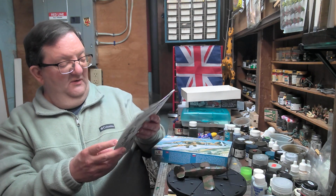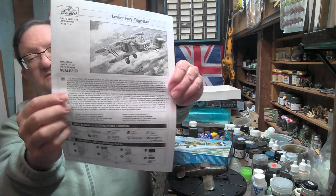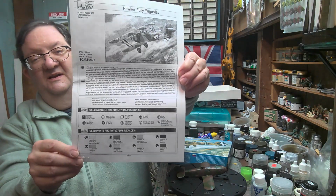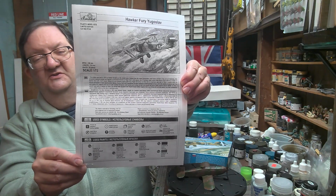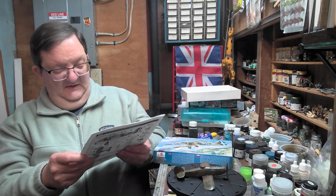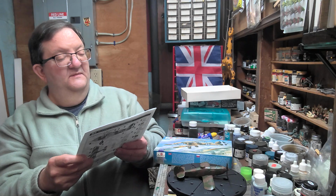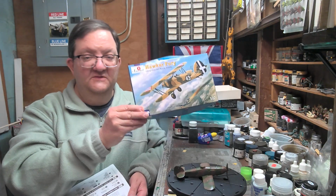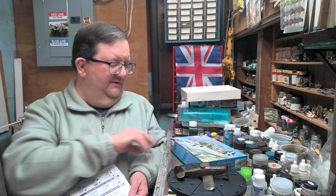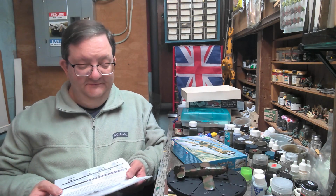And again, that story is here. It's on the box side, but it's also seen again on the instruction sheet. This is kind of typical of an instruction sheet from an Eastern European model company. Amodel would be another, yes, it's limited edition. So this is one of those short run companies that make some oddball subjects like this, although I don't know how oddball the Hawker Fury is, since Airfix is making one in 1/48 scale.